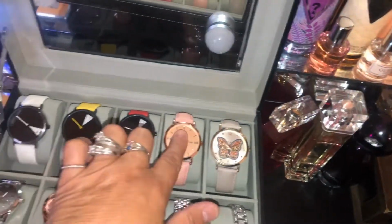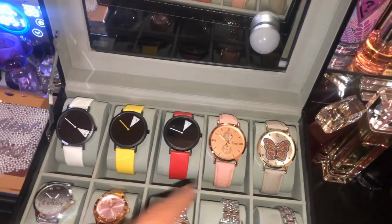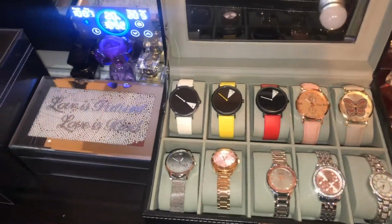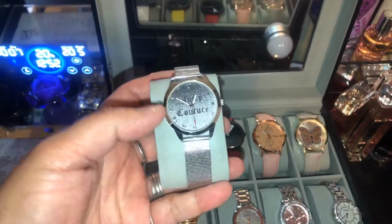I haven't worn this one yet, but I have worn this once, because this is the one I really wanted to see if the electric mag feel in my body was still taking place. Over here, we have Juicy Couture, one of my favorite designers, along with Michael Kors and Steve Madden and stuff. I found this elegant, elegant watch at Ross.